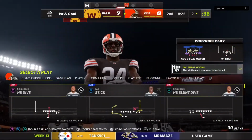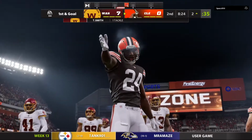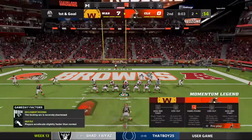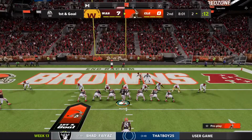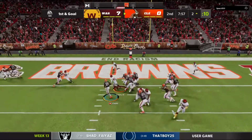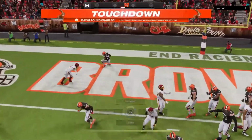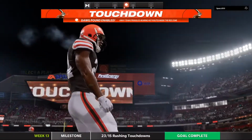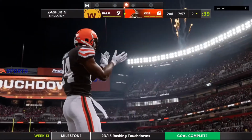Yeah, the Browns are going to have a 1st and goal. It's some good running there. Gets them down to about the 2-yard line. Knocking on the door. 1st and goal at the 2-yard line. Chubb. And he's in. Touchdown, Browns. Nick Chubb, his 17th touchdown now on the season.